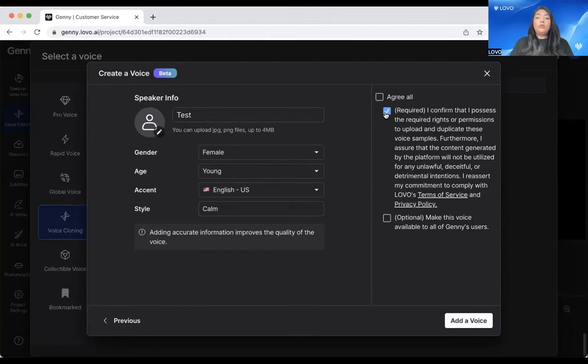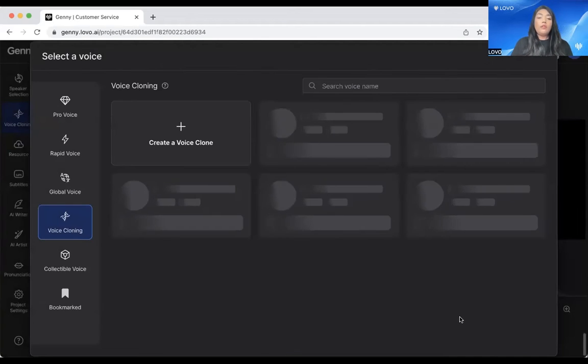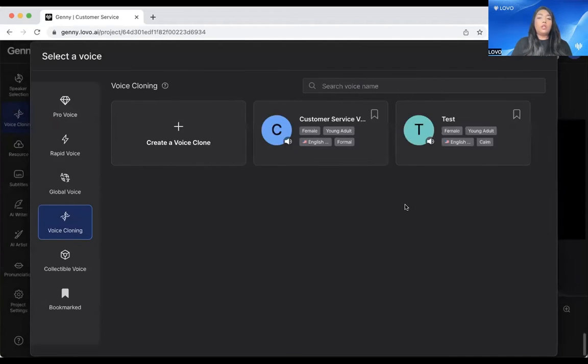And then click what you want to click, or here, make sure these are all done. Otherwise, you can't add them. And then we can add a voice, and then it will come to our library here. So let's come out of this now.